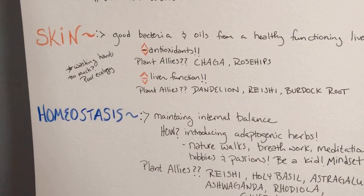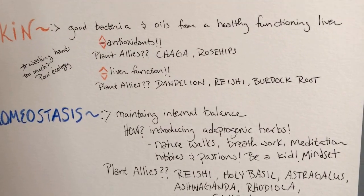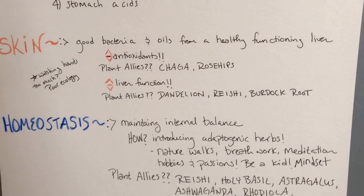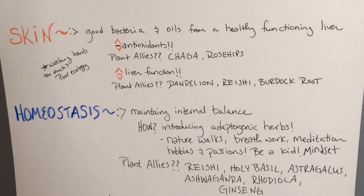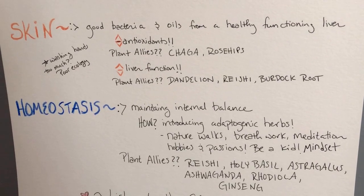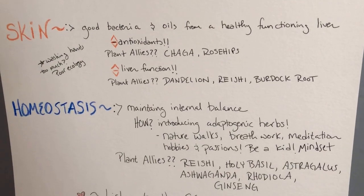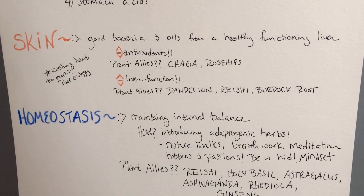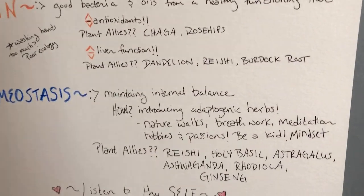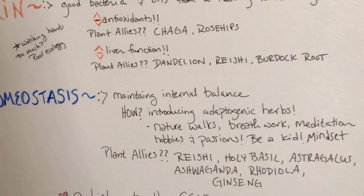Homeostasis. So homeostasis, maintaining internal balance. So first and foremost, we get out of homeostasis mostly and most commonly when we enter a state of fear and or anxiety. So in a perfect world, there wouldn't be many outside stressors, but there are a lot of outside stressors. And that is what brings us out of our natural state of homeostasis. So what can we do to bring us back into that balance, into that inner harmony?